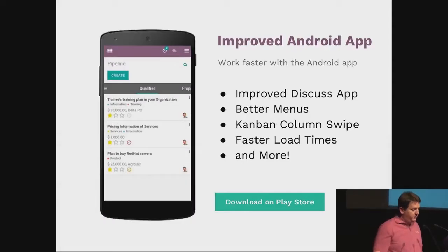So that's one. We also improved the current Android app with improved Discuss app, better menu, Kanban column swipe, faster load time, and way more in the native widgets. And of course, the new Android app is also available today on the Android App Store.